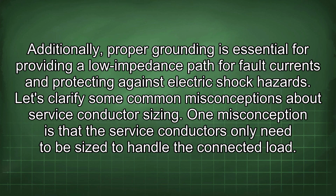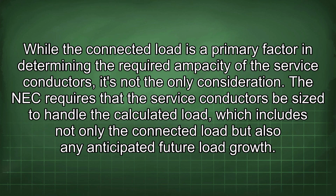Let's clarify some common misconceptions about service conductor sizing. One misconception is that the service conductors only need to be sized to handle the connected load. While the connected load is a primary factor in determining the required ampacity of the service conductors, it's not the only consideration. The NEC requires that the service conductors be sized to handle the calculated load, which includes not only the connected load but also any anticipated future load growth.